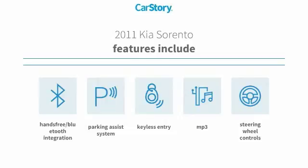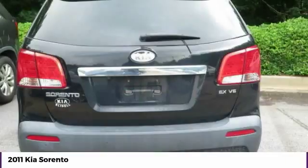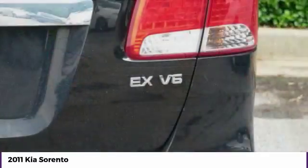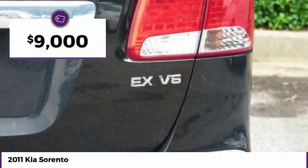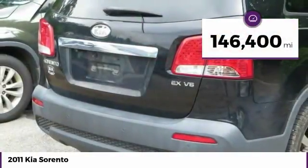Take a ride in the 2011 Sorento. The Kia Sorento is a comfortable riding, powerful, compact SUV loaded with impressive standard features. Take one look at its stylish, sleek design and you'll want to cross over to a Sorento, and is priced below $10,000. This vehicle has less than 150,000 miles.